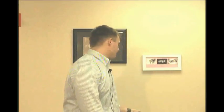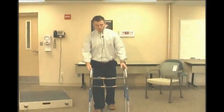Another thing I'd like you to try to achieve before you come to the hospital for this surgery is to obtain a walker. The walker that we're looking at to start is a standard walker. By standard, I mean it has 4 posts.